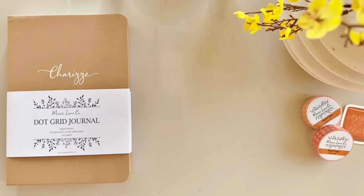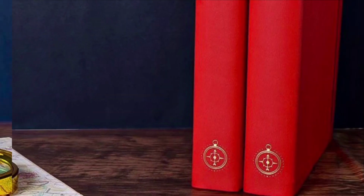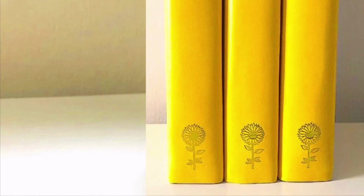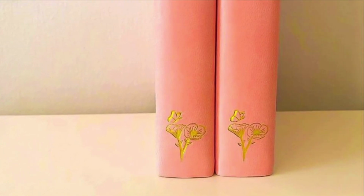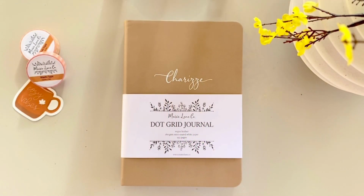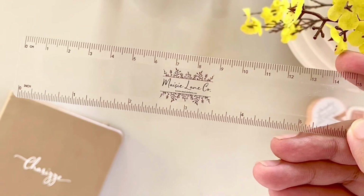This journal comes in 9 beautiful colors. I got the Misty Mountain in beige. Other colors are Space Purple, Navigator Red, Seafarer Blue, Rose Noir, Sunflower Yellow, Forager Green, Poppy Pink, and Garden Sienna. The last 3 colors I mentioned are currently out of stock, but you can get yourself notified whenever it gets available by signing up on their website at maisielane.co. It also comes with a nice transparent 6-inch ruler with their logo in every journal.